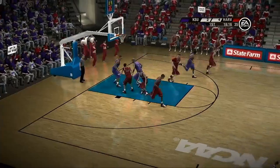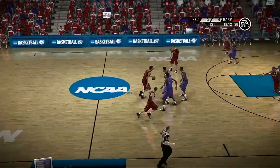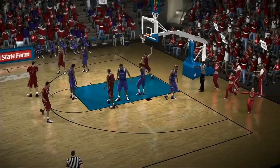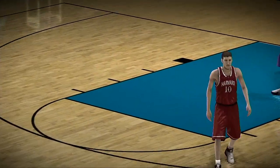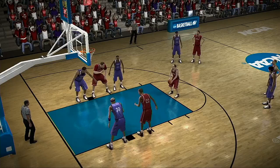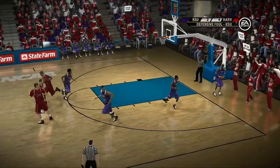Number 15 is fired up right now emotionally. Well, he's had some success, and he feels good. This kid's on an emotional high right now. Nice high post. Got it. He gets the foul and the bucket. That's how you do it when you want to win, baby. He'll get one shot. Got it from the free throw line.